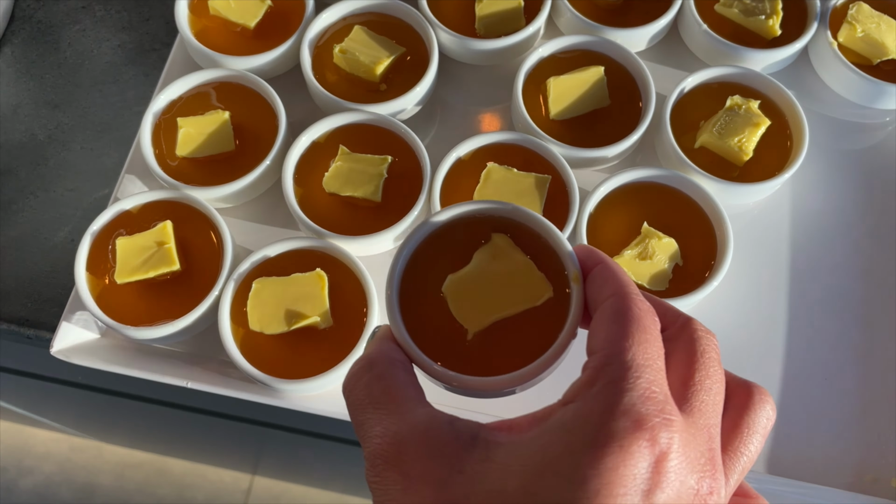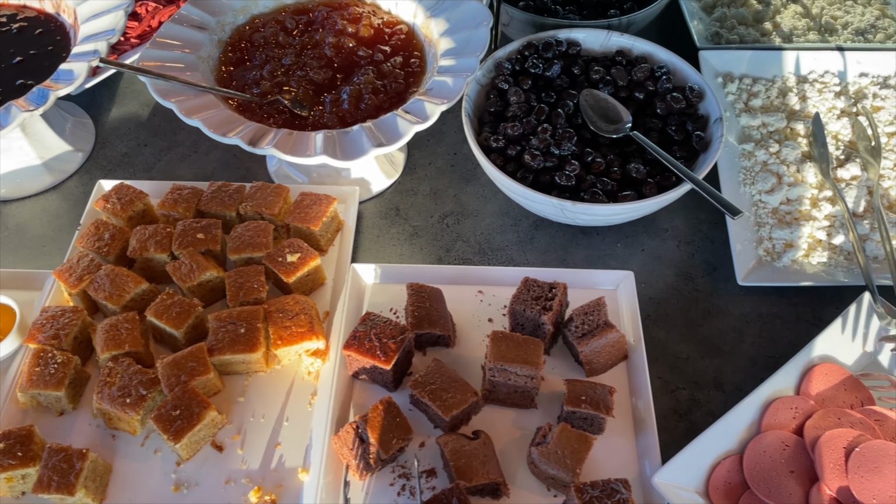Jams, honey, hard-boiled eggs. It's a good breakfast. Ekmek, all the bread in the world for every meal. Turkey has incredible bread. And a lot of bread. And a lot. We've never eaten so much bread. Oh my goodness, it's so good.